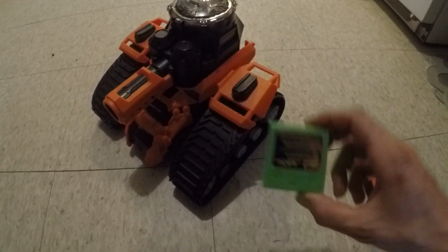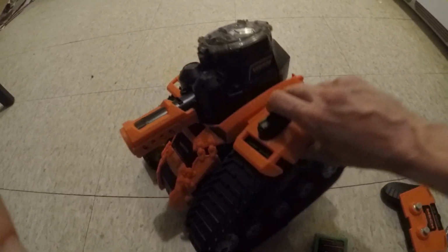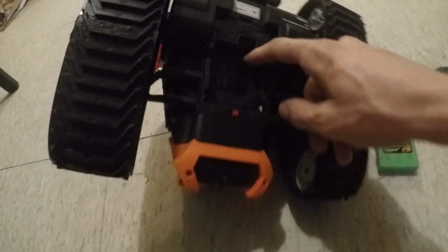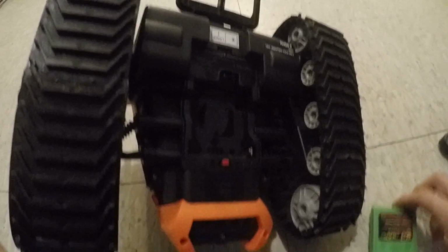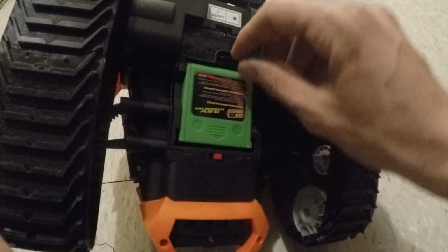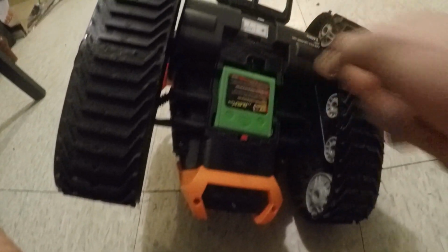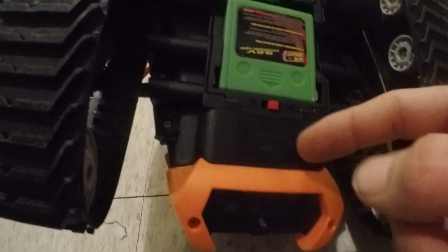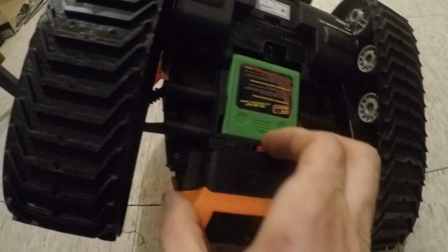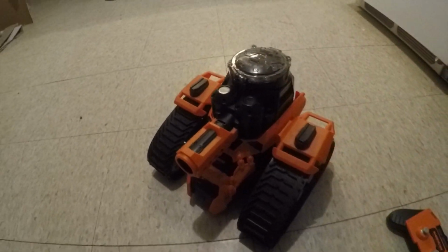Alright, so the battery is charged. Let me show you guys how you put the battery in this thing. So, flip it over. And as you can see, there's no battery cover. It kind of just sits in there. You just pop it in like this, and then you flip this little switch, and it keeps it tight. And then you can turn it on, and then you flip her back over, and she's ready to rock.